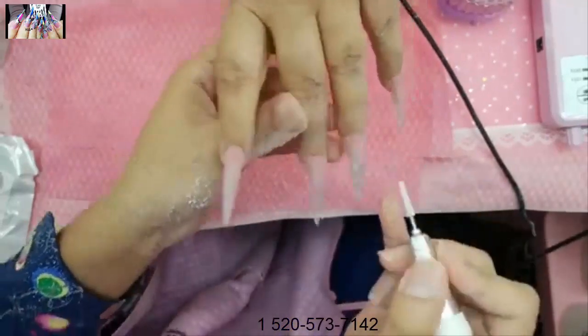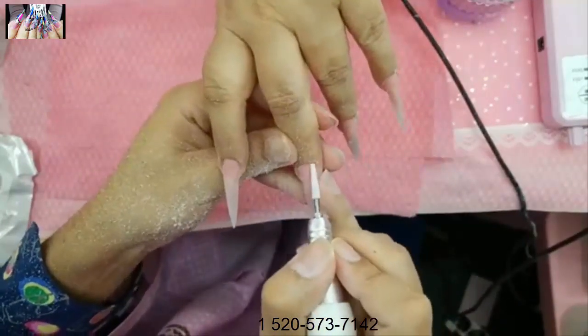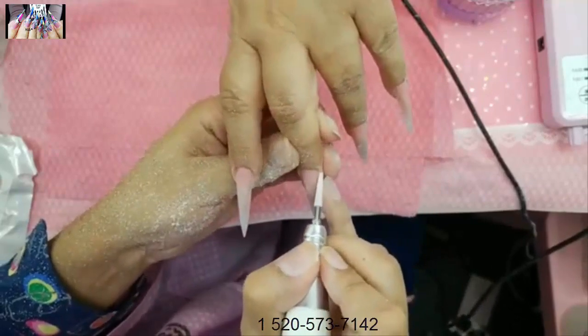And I'm going in one direction to really blend out and bevel out the shape of the nail and make it seamless.